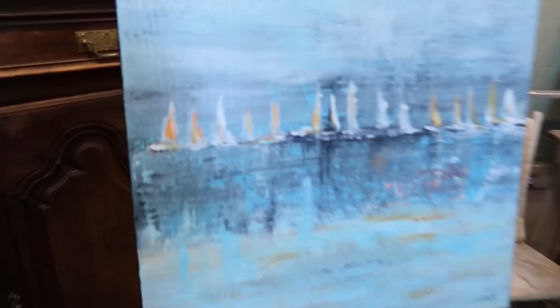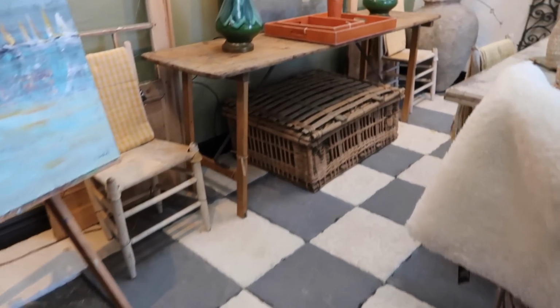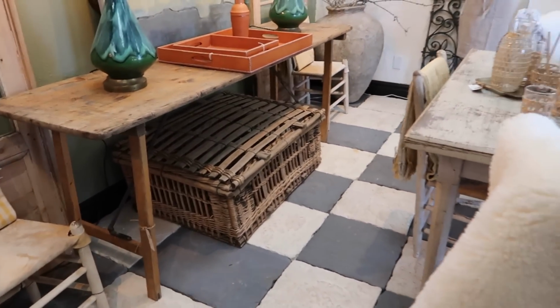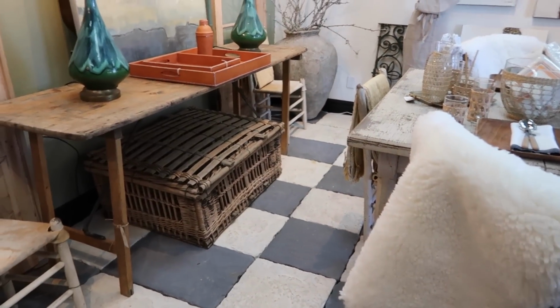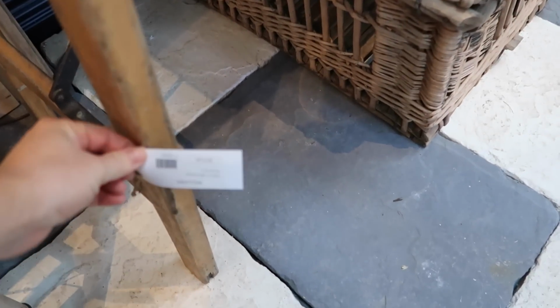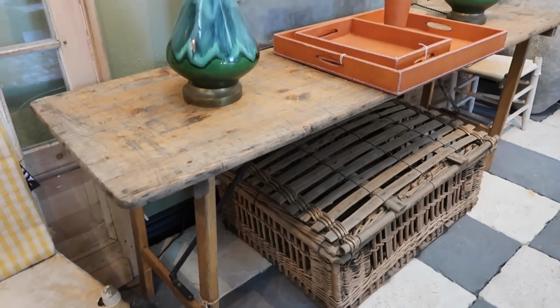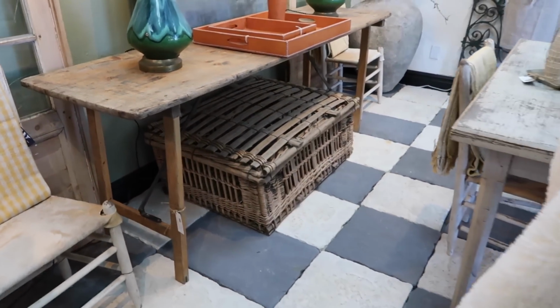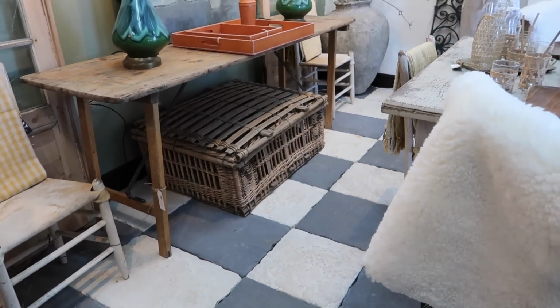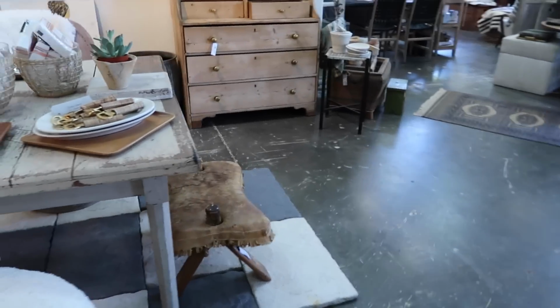Oh, this one's actually not too bad. $149 for this vintage easel. Also, look at this console table right here and the basket, and everything here is just like I just die over. It's just perfect. Look at this console table. Oh, that's actually not bad at all. $675. Oh my gosh, for a console table. I mean, there's one on Amazon for similar, and it's much more expensive and not vintage.